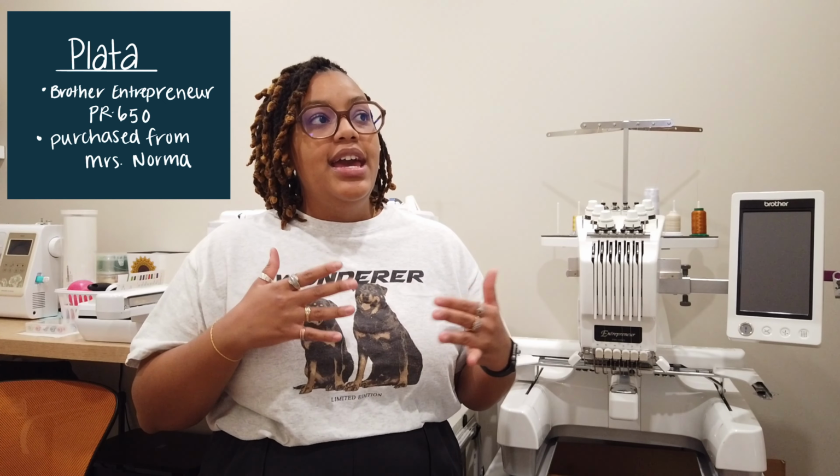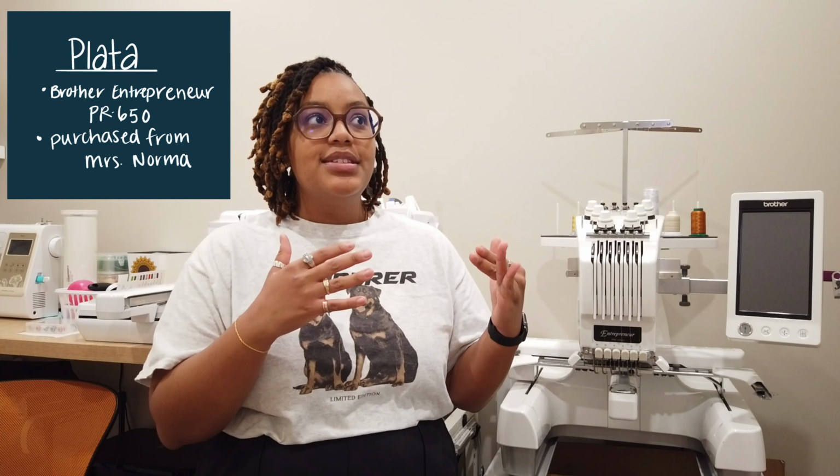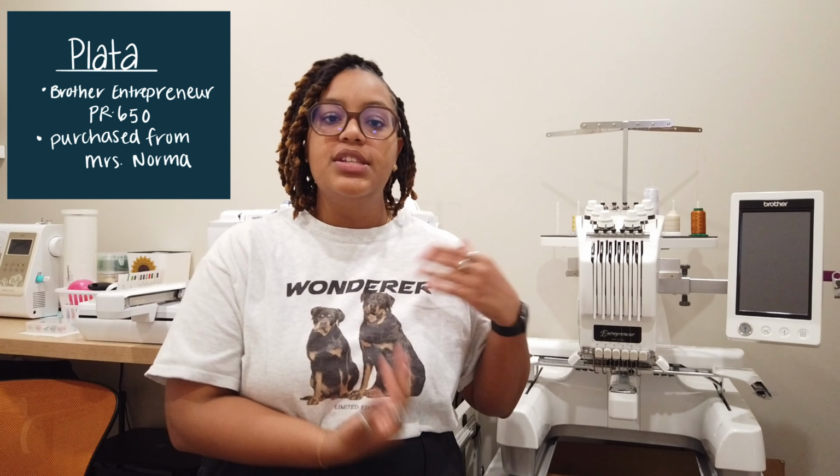I just got this machine about 2 months ago. So the ladies at the sewing store that sold me Poppy, I went in one day, and on the way there, the Holy Spirit just told me, just ask them how much a 6-needle machine is. I'm the kind of person, if I know I can't afford it, I'll stop dreaming about it, you know? But I asked them anyway, and they said, well, we've been on the phone with Brother all day. We think it's going to be about $14,000. And I said, well, we're good.